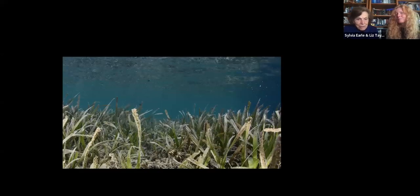Seagrasses are not the kind that many people populate their lawns with. These are in a different family, at least two families of plants, and they are true flowering plants that have seeds. You can't see them here. They're usually pretty inconspicuous, but they're really important and just now being acknowledged for their significant role in capturing carbon, big carbon capturing mechanisms, and oxygen generation.